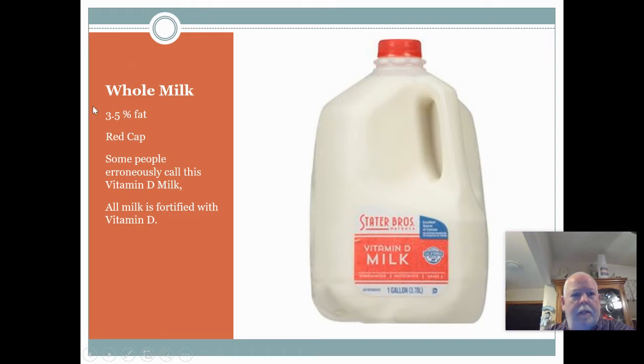First, we have whole milk, and it's about 3.5% fat. At Stater Brothers, it's got the red cap. Some people call this vitamin D milk, which is understandable because what does it say there? Vitamin D milk. But as we go to look at some of the other types of milk, you'll find that they're all vitamin D. So this isn't really vitamin D. This is whole milk. And I don't think it says what percentage is on here. It just says milk. If it doesn't say fat reduction or low fat or anything, any reference to fat, then it's just whole milk.